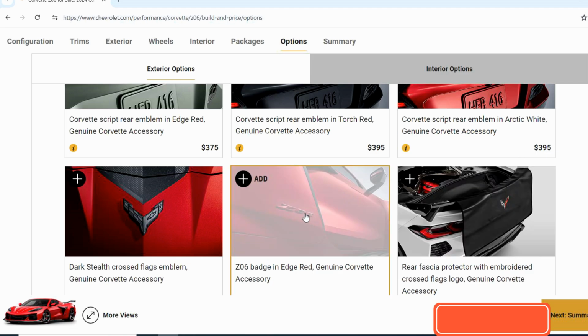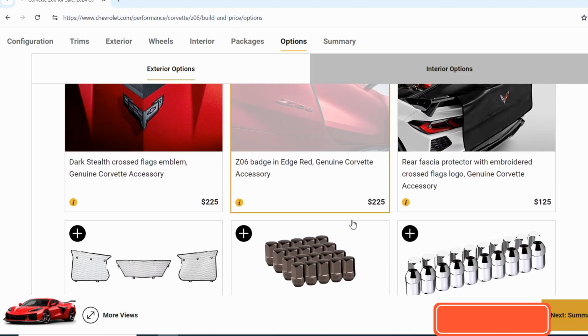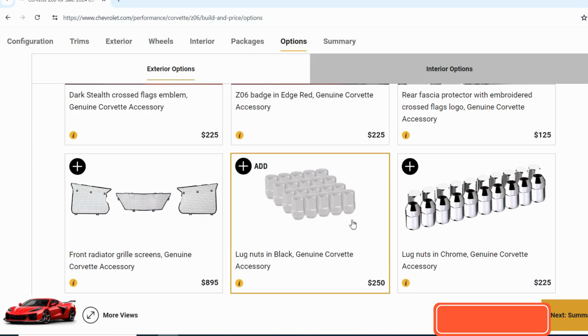If I'd gone with the blue car like I was thinking about, I would have gotten the red Z06. I think that's a really cool thing there, but it didn't really match with a red car. It wouldn't stick out at all.